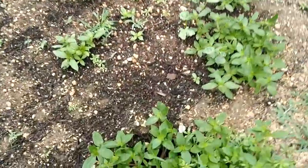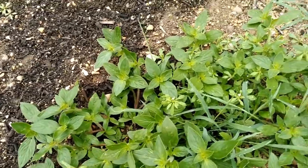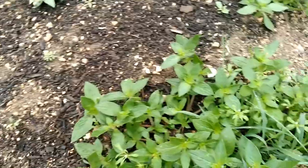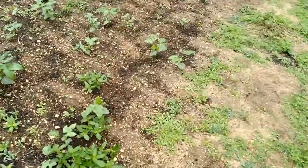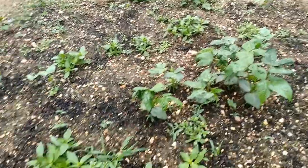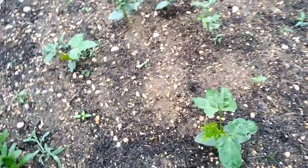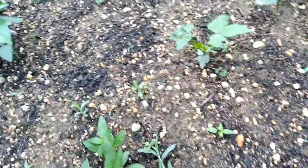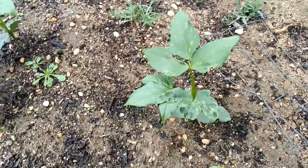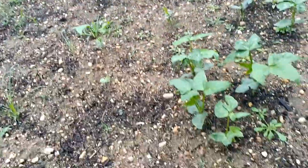I'm not sure what this stuff is. I think it's probably edible because it starts growing out here everywhere. I have to pull out my handy dandy plant identification app and find out which one it is. It's growing everywhere. Field peas. Weeds. Weeds. Field peas. More weeds. Field peas. I'm probably going to plant more of those.